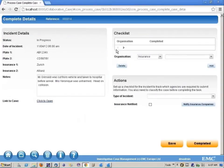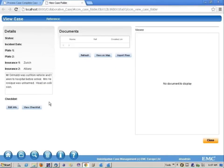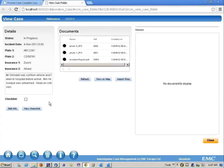Here we'll see a different view of the case, and he's got information that he entered at the scene there. But he can also start to set up his investigation, create a checklist of things that have to happen before he's done. He can look at the case file that was created. So opening up that case file, he can see several things. You can see the data that he entered at the scene, but those photos that he emailed in were automatically attached to the case file.